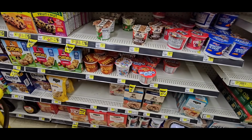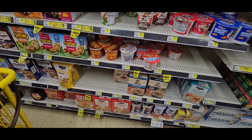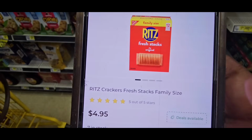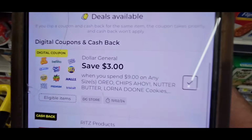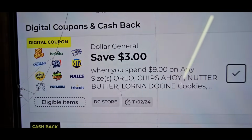Okay, I'm going to go to our scan. I have to screenshot everything I scan from now on because it does not save it like it should. Okay, $4.95, and hold it. They are $3.95. Then you have the spend $9 on any of these products, you'll save $3.